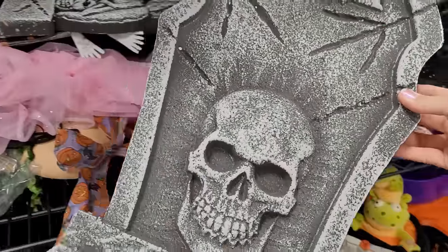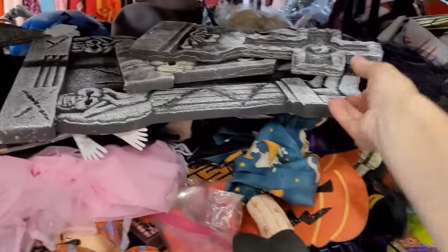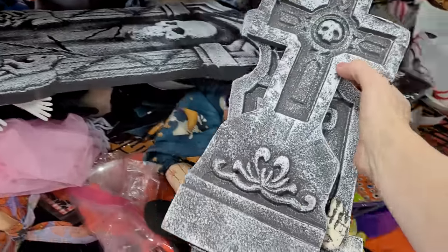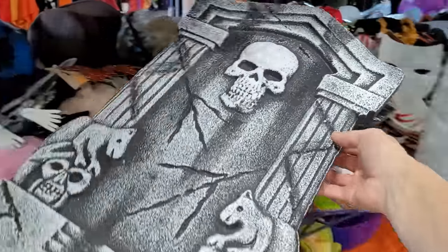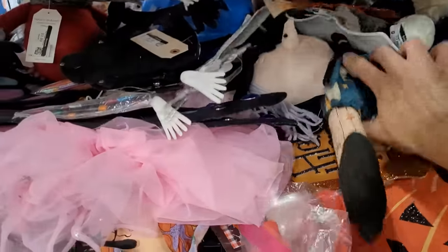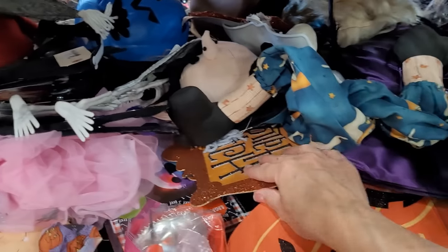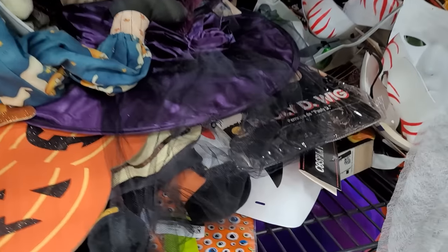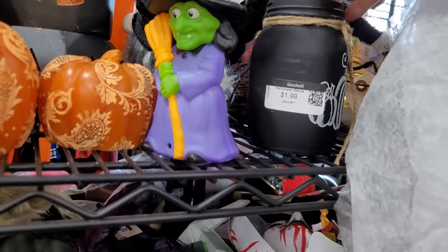Here are some tombstones, decorative tombstones. These are really lightweight, made out of painted polystyrene. I love to put these in our windows and decorate the front yard with them. So we'll grab those. More masks and plush and signs here. Costumes. Let's see. Little witch, more pumpkins and jars.